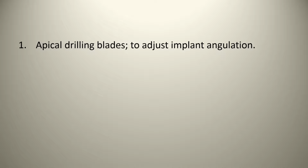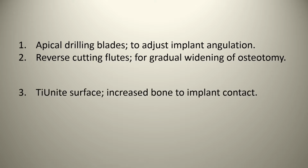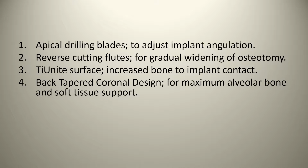It also has, number 2, reverse cutting flutes for a gradual widening of the osteotomy. Number 3, what Nobel Biocare refers to as TiUnite surface, which is basically their sandblasted titanium surface. You'll remember back with the Nobel Biocare MK2 implants in the early 2000s, they went from a machined surface to a roughened surface. This had been known in many other implant designs for many years to increase bone-to-implant contact, but Nobel Biocare calls their surface TiUnite. It also has, number 4, the back-tapered coronal design for maximum alveolar bone and soft tissue support.